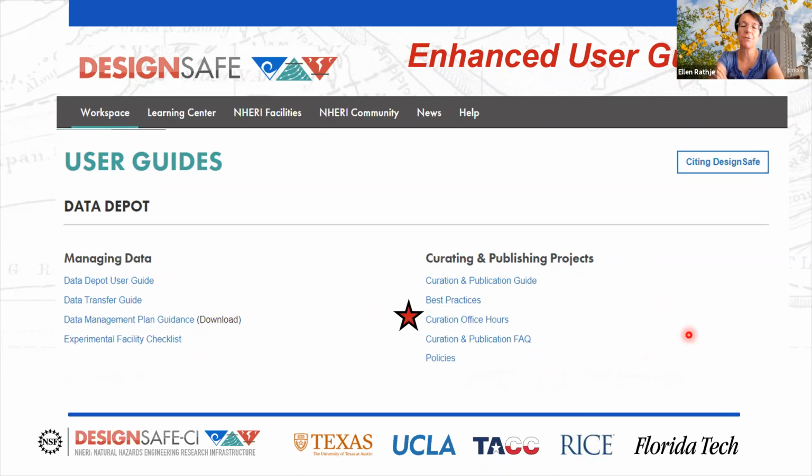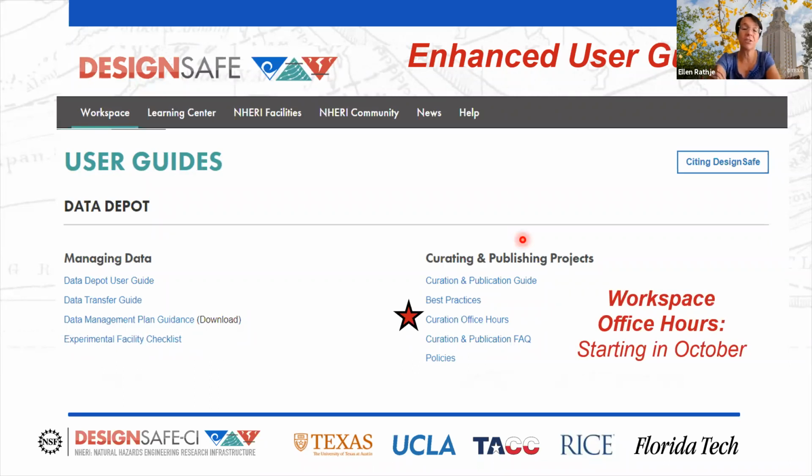A neat thing that we initiated a few years ago was curation office hours with Maria Esteva, our data curator, where she'll meet with you and talk over your data set before you curate it to help you answer any questions and provide some guidance, etc. So all of this stuff related to the Data Depot is up here. I will mention that the curation office hours have been so successful, we've decided to expand them to also have what we're calling workspace office hours, which will not only deal with any Data Depot issues, but predominantly the tools and apps section. How can I better use Jupyter? Wait, how do I find these files? What's the best way to use the HPC applications? And we'll have those staffed for folks to visit starting sometime in October.